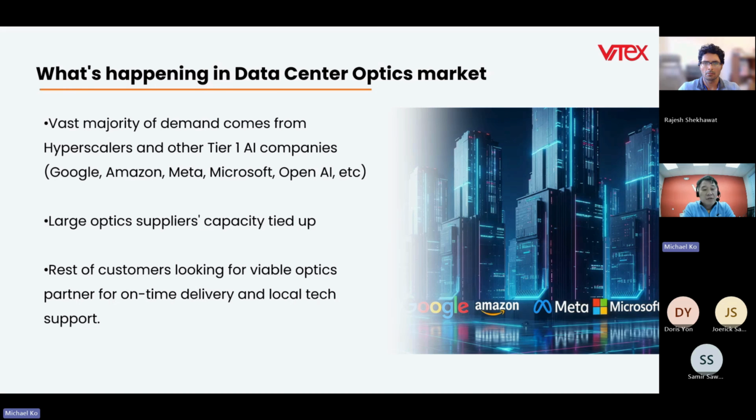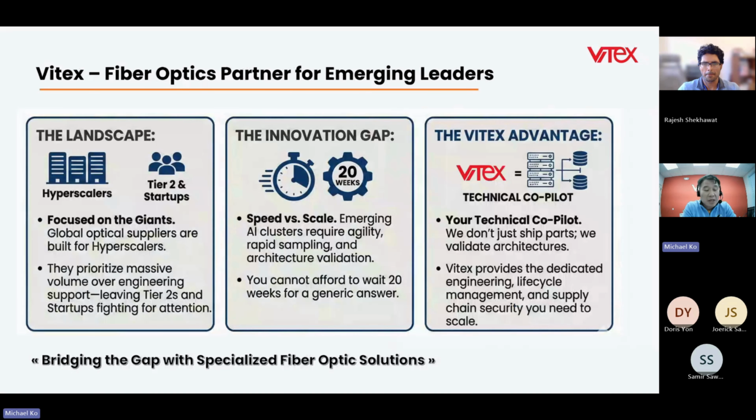I think they are also looking for a viable optics partner that can offer on-time delivery and local technical support. And so that's the kind of space that Vitex has been playing in. So essentially we become an optics partner of choice for many emerging leaders by offering good technical support and quality 800 gig or even 1.6T optics. And since we are based in New Jersey, we've been working very closely with some of the local customers. So that's our value proposition to many emerging customers.